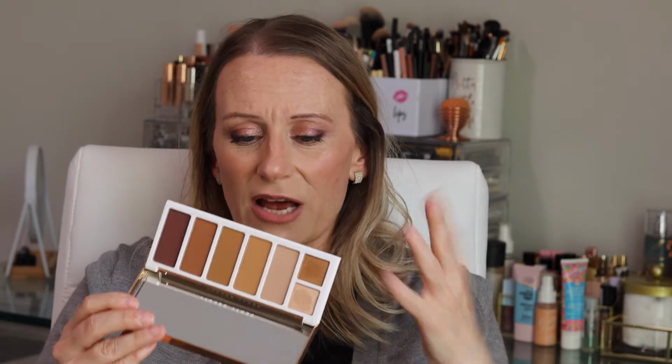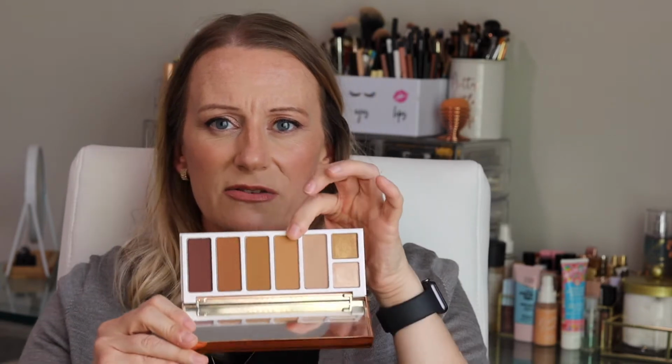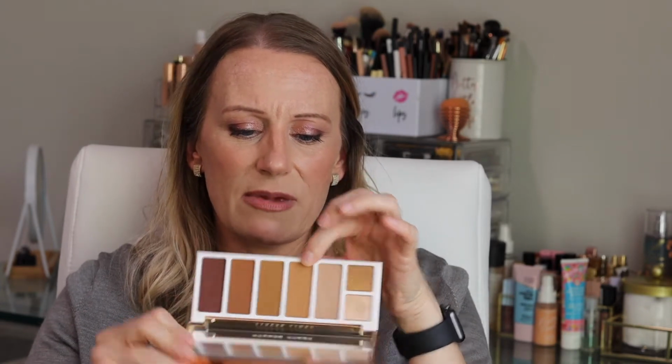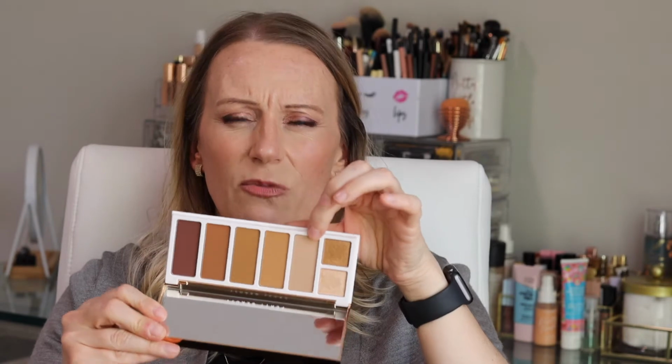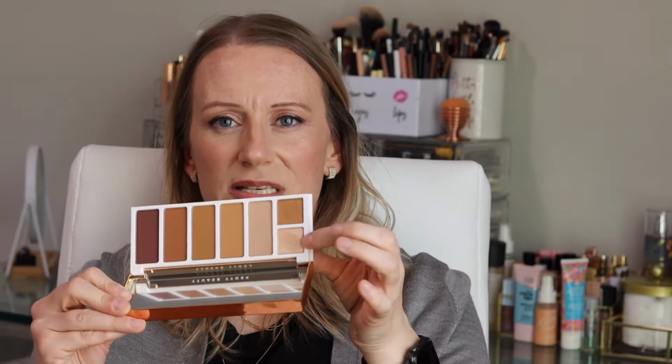It does have 5 bronzers and 2 highlighters. Now for me, I picked this up to use more as a multi-purpose, more like an eyeshadow palette. Private Island is the bronzer that I will probably use the most, maybe mixed in with this Into Sun one because that is a little bit deep, a little bit warm tone, so we'll see. But those are the 2 that I would most likely use, and of course this highlighter.